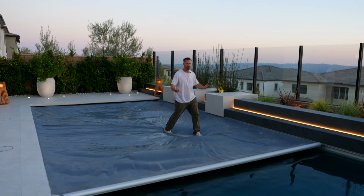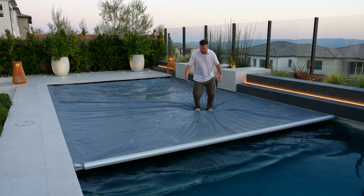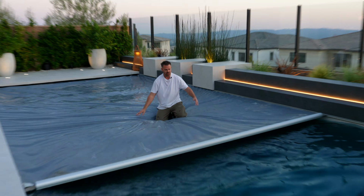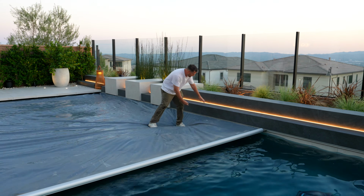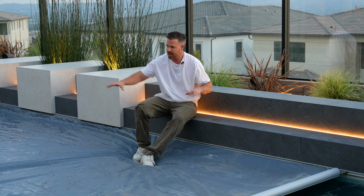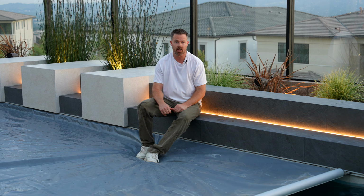It's like a water bed. In the old days, they had to use the water beds. So completely safe. Obviously there's a little residue on top of it, but you know, the kids, they can't fall in. This is a full track here that completely makes the water lock tight.